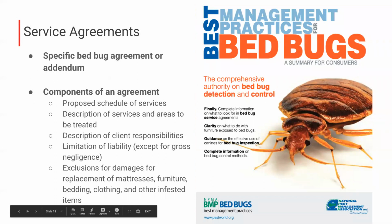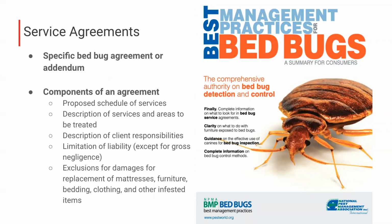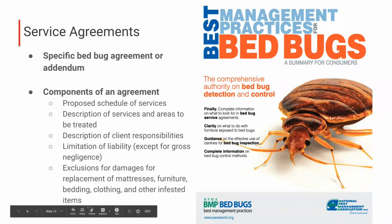If you're not familiar with the National Pest Management Association's best management practices for bed bugs, I recommend that you look it up. It lays out the consensus in our industry on what a comprehensive and efficacious approach to bed bug management is. Included in the BMPs are recommendations for bed bug-specific service agreements. The NPMA recommends that bed bug-specific agreements contain a proposed schedule of service, a description of the services to be provided and the areas to be treated, a description of client responsibilities, some limitations of liability, and exclusions for damages to mattresses, furniture, bedding, clothing, and other infested items.